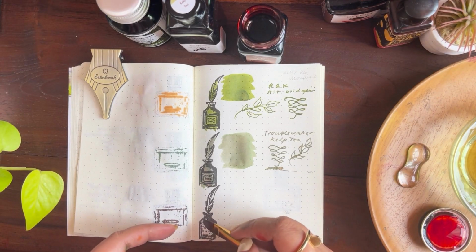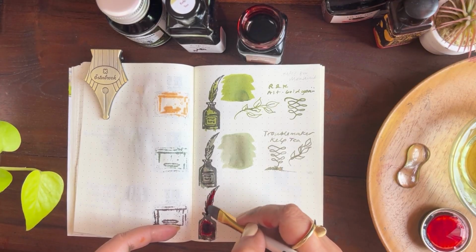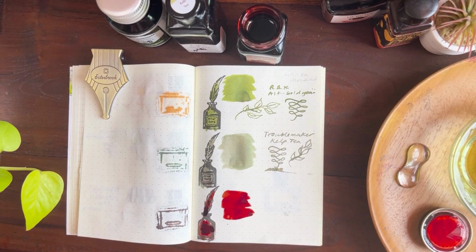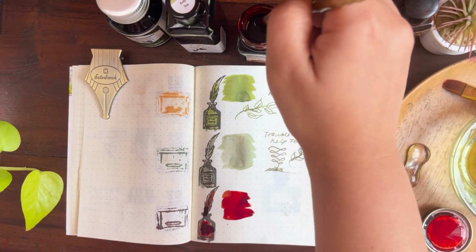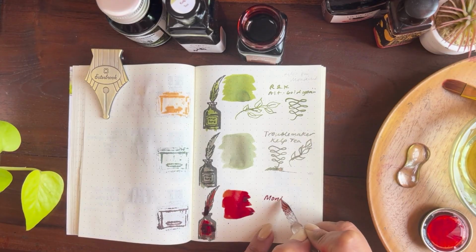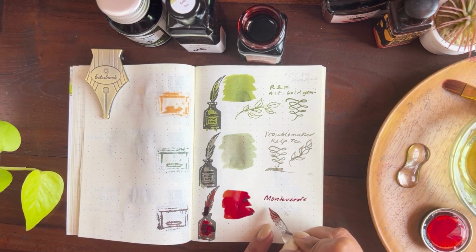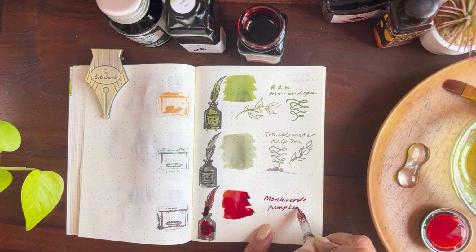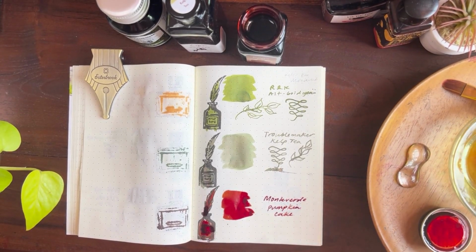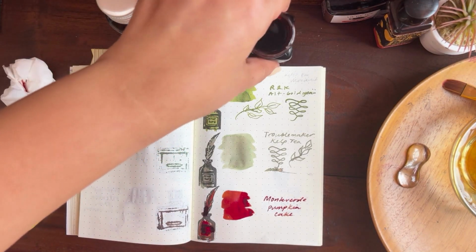So I had a phobia with Monteverde inks because of that bottle. So it's a pumpkin cake, another autumny red, and yes, I like these reds, as you know. Monteverde pumpkin. They always have collections, but I'm not sure if this belongs to any collection. I only like this when it's with other colors. I just love this shade.